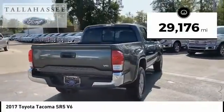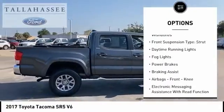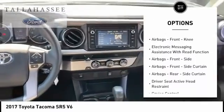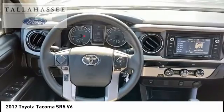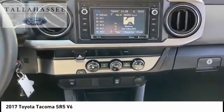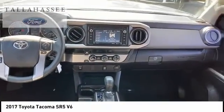Here are some of this vehicle's great options: traction control, stability control, front suspension type double wishbones, front suspension type strut, daytime running lights, fog lights, power brakes, braking assist, airbags, front knee, electronic messaging assistance with read function. Wouldn't you look great in this vehicle? Stop in today and see for yourself.